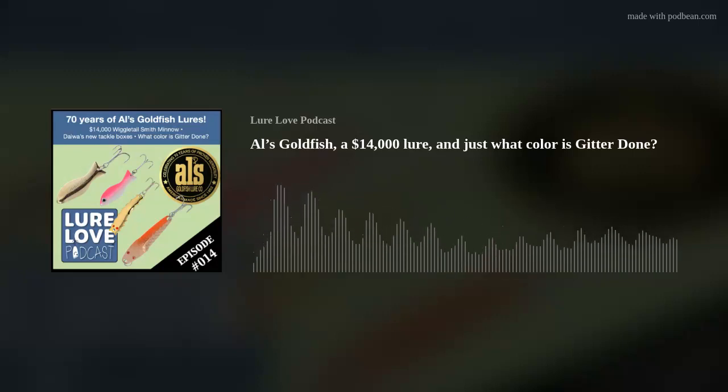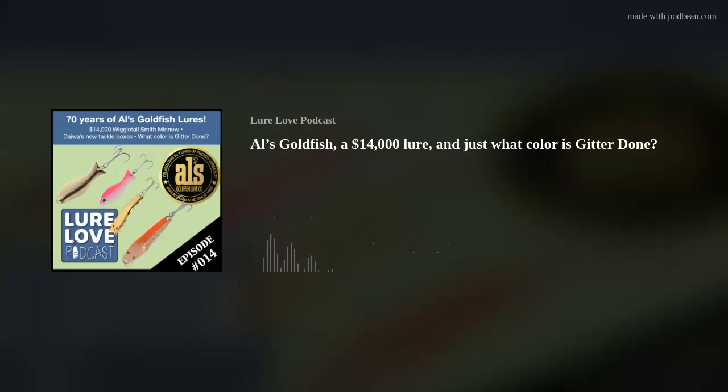I put the C in CNC because CNC stands for Computer Numerical Control. It is the automated control of machining tools by means of a computer, often named Lucy. Actually, my dream job, next to being a Lure Love podcast co-host, is to work at Al's Goldfish controlling their lure presses. It would be heavenly.